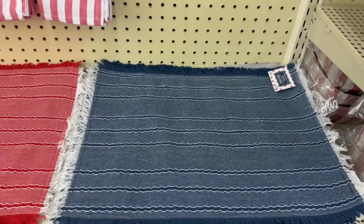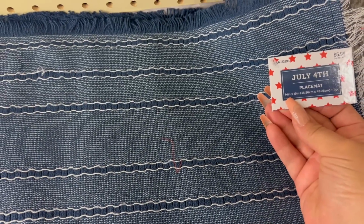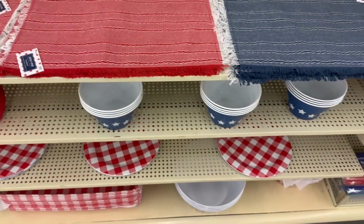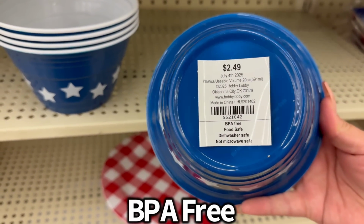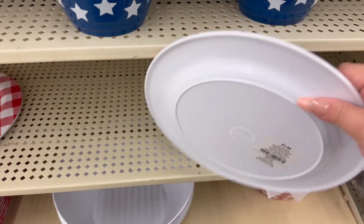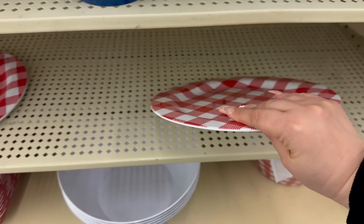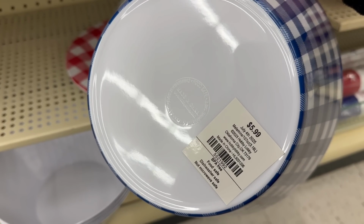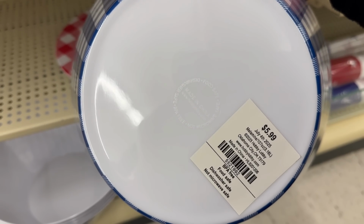Down here you have these fabric placemats for $5.99. They are measuring out 14 inches by 19 inches. You have 2 different styles. Now down here is some more of their plastic ware. So you have these bowls right here for $2.49. They are 20 ounces. Here is the picnic style plastic plates for $1.99. They are measuring out 9.7 inches. You also have the serving bowls down here coming in blue and white gingham and red and white gingham for $5.99. They are 107 ounces.